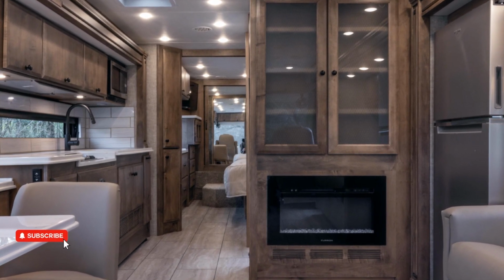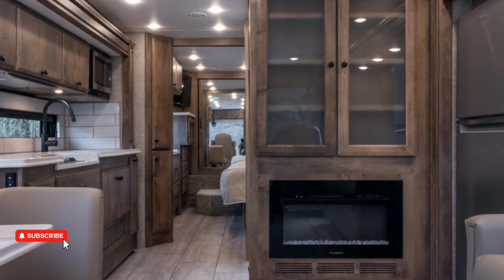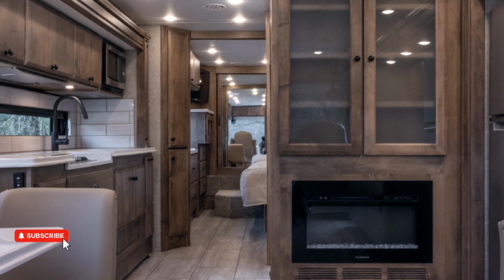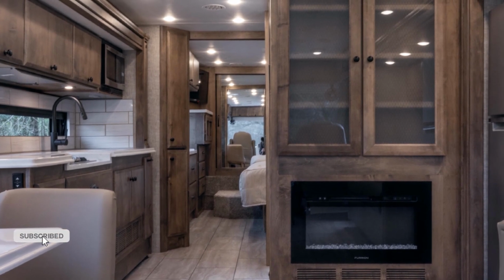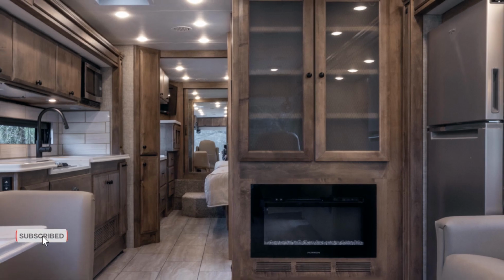Conclusion. The 2025 Tiffin Allegro Breeze is an excellent choice for RV enthusiasts seeking a balance between luxury and practicality. Its compact dimensions make it ideal for travelers who value ease of driving and parking, while its high-end features ensure a comfortable and enjoyable living experience.